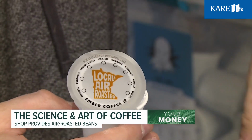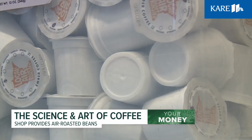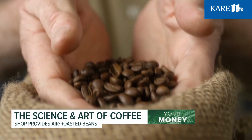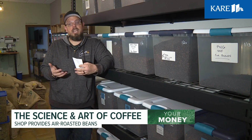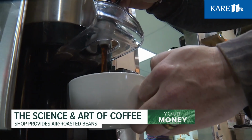Matt says a handful of coffee roasters are now using these newer coffee pods. So if you like the convenience of single use, but you also want your coffee to be fresh, he says check and see if any roasters in your area are using them. And when it comes to fresh and flavorful coffee, he says you can't go wrong with buying local. You're going to want to look for coffee that ideally is roasted in your state, or even better, in your county. You're going to have a higher likelihood of that coffee being really fresh.